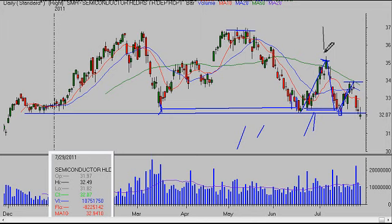So what did we have? We had the sellers being more persistent through time. Instead of 3 months, 3 weeks, and then a week and a half later it came down to this level again. So time wise they became more persistent, more aggressive. Price wise they're becoming more persistent, more aggressive.